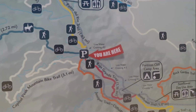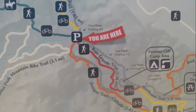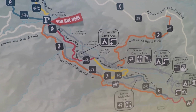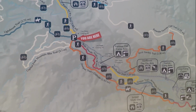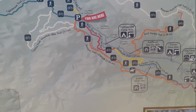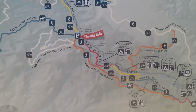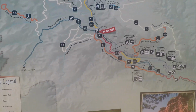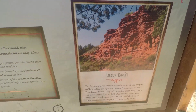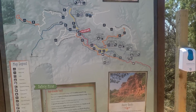All right, so it's 12:15 and we are back. You can see right there. So we've accomplished this whole entire loop, and we are done. Like I said, we're 10 minutes later than I thought, for the simple fact of getting lost where they have a very confusing part. But anyhow, we're going to get back to the car now, and we'll call this a video. So I hope you've enjoyed this. You can see the Rusty Rocks picture there, and we will get on to doing something else at some point.